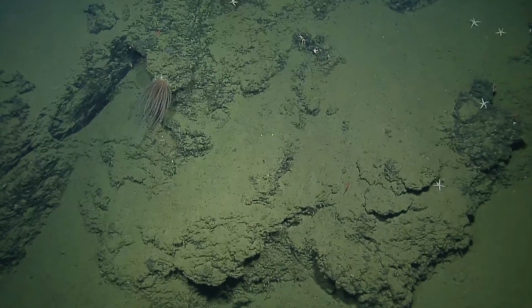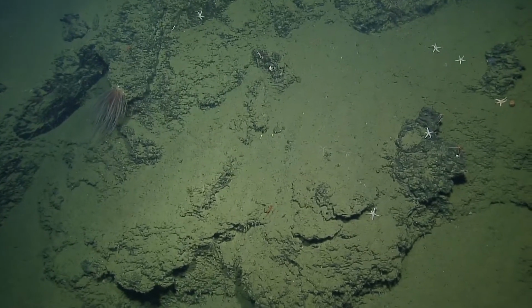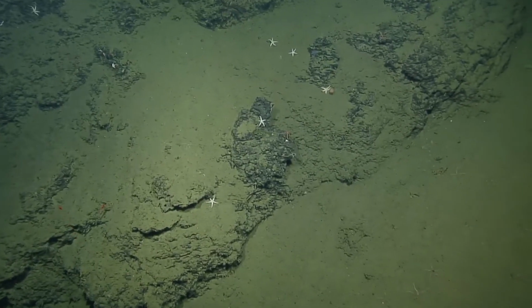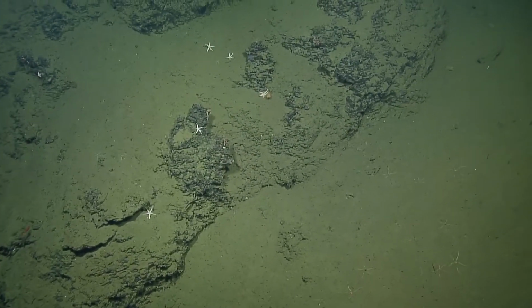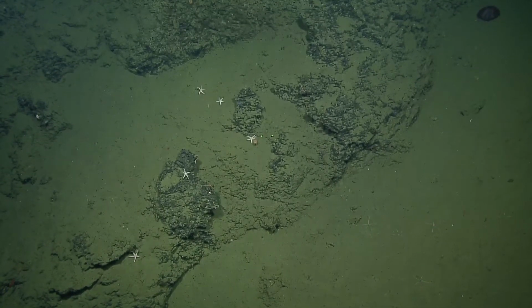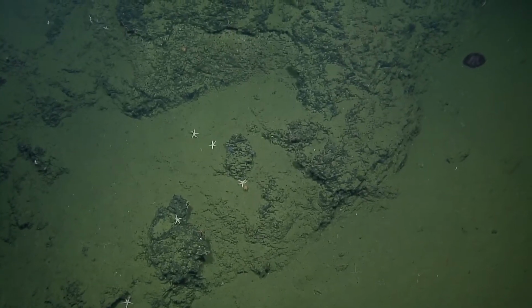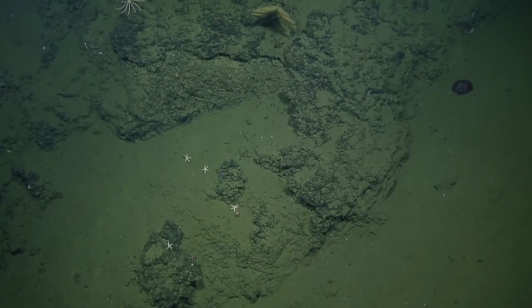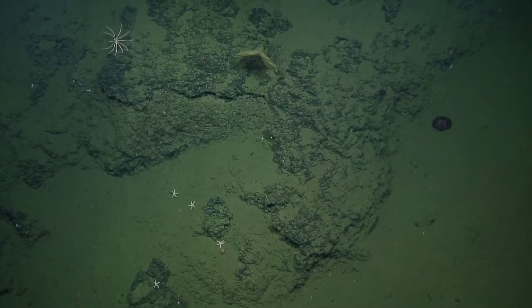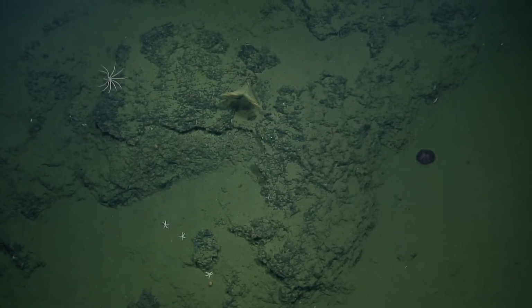Add one more step, 200 meters, 110, speed 0.2. So would it be too difficult to do a transect here? Or not safe? What do you think, Meredith? What should we do? If they're comfortable just flying steadily, lateraling along as they've been doing, we could just do this as a transect.